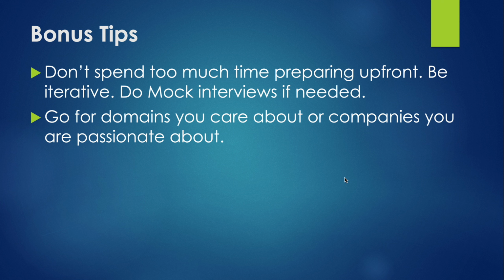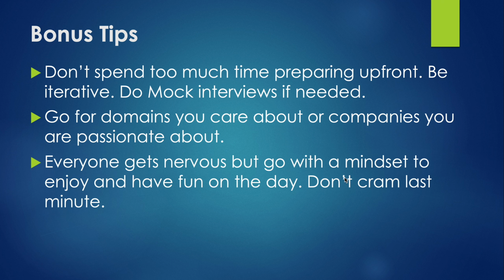If you have some areas or domains that you're passionate about or you care deeply about, that motivation is really going to help you. That extra kick is going to help you prepare well and perform better. So if you have such companies or domains, stick to those. Next is, everyone gets nervous, right?